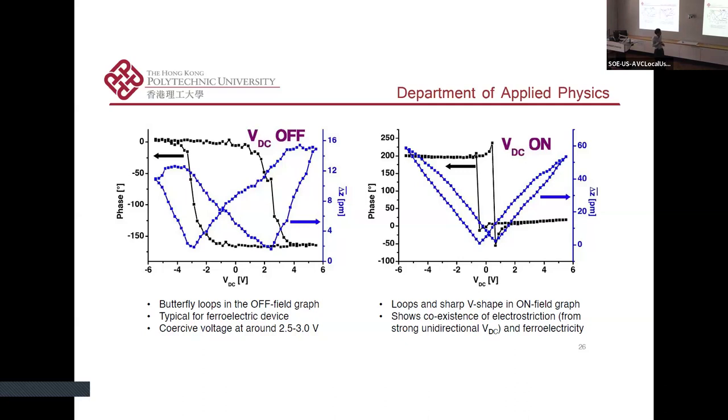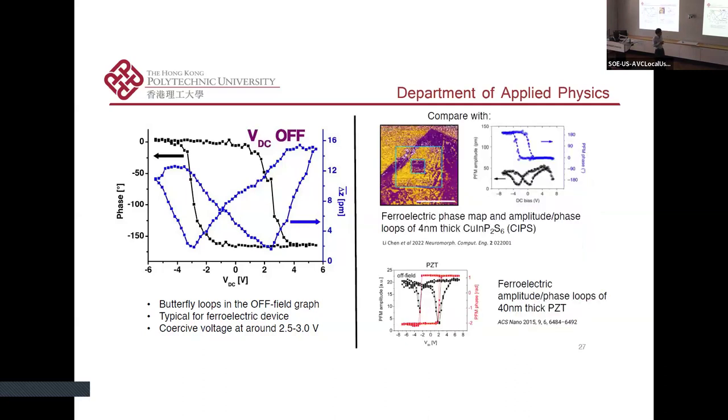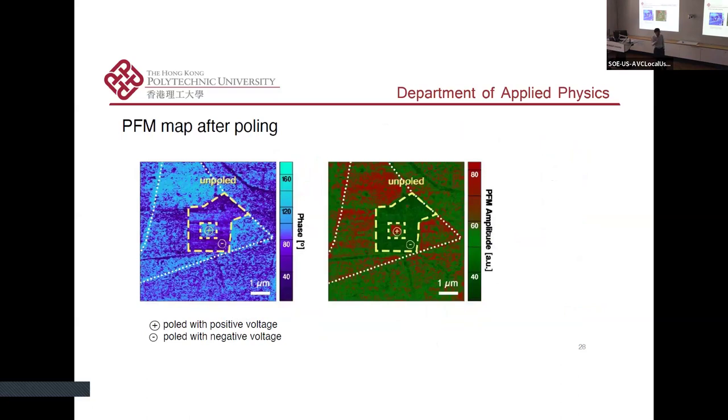So we have all this standard hysteresis loop and phase change, which confirm that it is a ferroelectric material. A typical material is CIPS, which people have also demonstrated similar things with, and PZT as well. So we tried to compare with those. What we observe is very, very similar to other people's, but we are on a 2D hetero-bilayer. Then we can do poling, with some regions poled positive and some negative, giving different contrast in the phase and amplitude, so we can confirm that these are piezoelectric and ferroelectric properties.